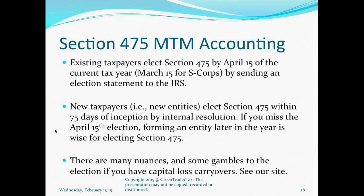We'll go through all those iterations, and I walk you through all that decision making in Green's 2015 Trader Tax Guide. So, existing taxpayers elect 475 by April 15, 2015 for a 2015 election. That's the current year. If you're trading as an S Corp, it's by March 15th. And you send an election statement to the IRS. So you attach it to your extension. So when you file your 2014 extension as an individual, by April 15th, you're going to attach this election statement to it. We give you the statement in the guide.